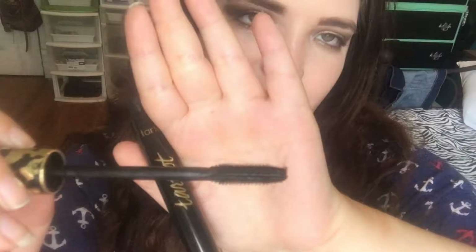The next mascara is by Tarte. This is the Tarteist mascara, and it looks like this. And I love this mascara as well. The wand is a lot different. I didn't even show you the last one. Let me show you the Too Faced wand real quick.